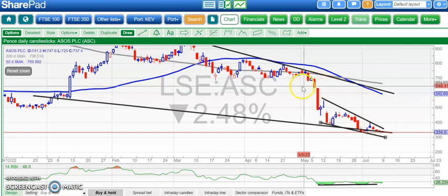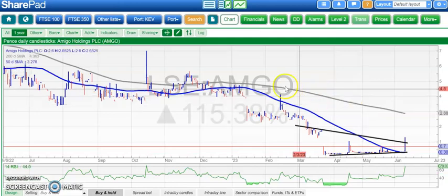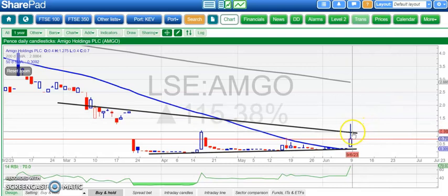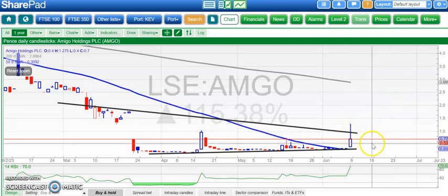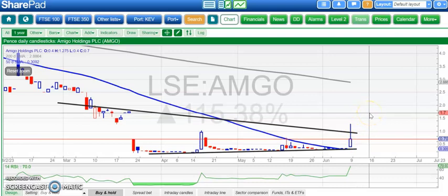Moving along to another stock which has obviously been slightly embattled over the recent past, Amigo. Here you can see that we had a bit of a flash in the pan move up to that resistance line from March. That line is there at 0.95, and that would have to break really for us to then be looking towards a very unlikely move up to 1.7 pence, the top of the gap down that we had in March.